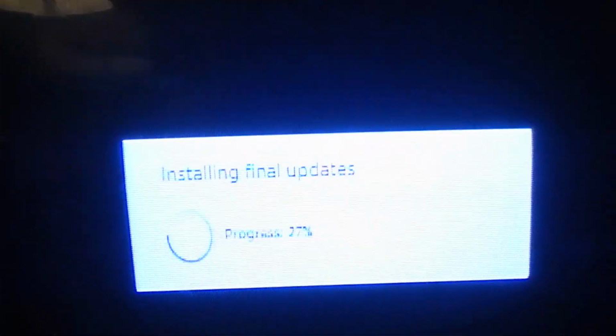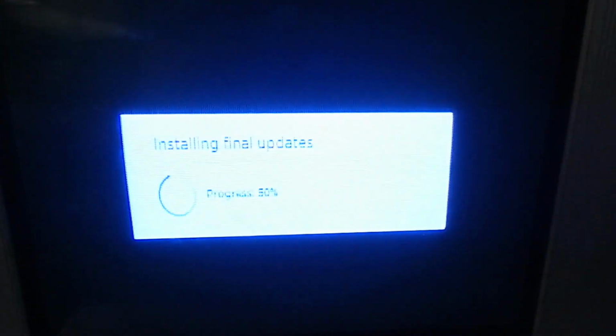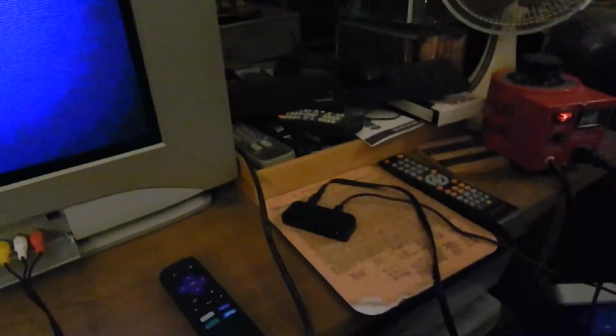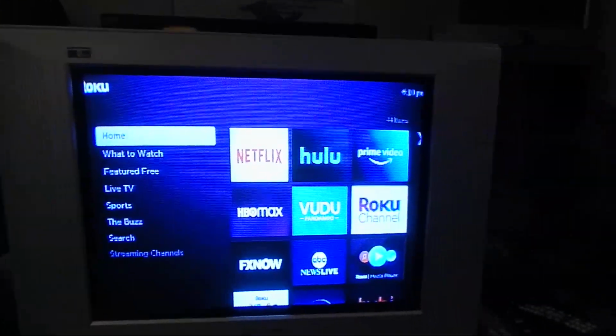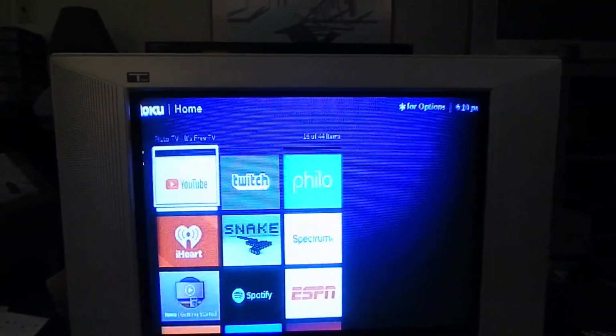Final updates? What does that mean? Does that mean this is the final update for this particular Roku? That would be a shame, because I really like using these on older sets. Well, these Rokus are getting old. They're from like 2017 or 18, so who knows how long they're going to be supported for. Yeah, that all appears to work fine.